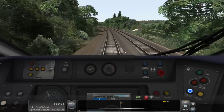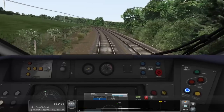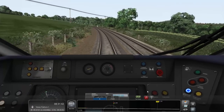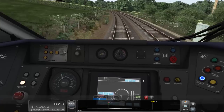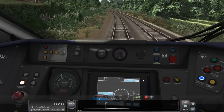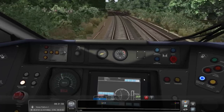These ironing board seats on trains, they're getting a bit of press now. Someone that created this has a massive issue, and so do a lot of people, with these ironing board seats in trains. I do as well. The 387s are one of the most uncomfortable trains I've ever been on in my life. Not only is the ride awful, but also the seats that you're sitting on are awful.